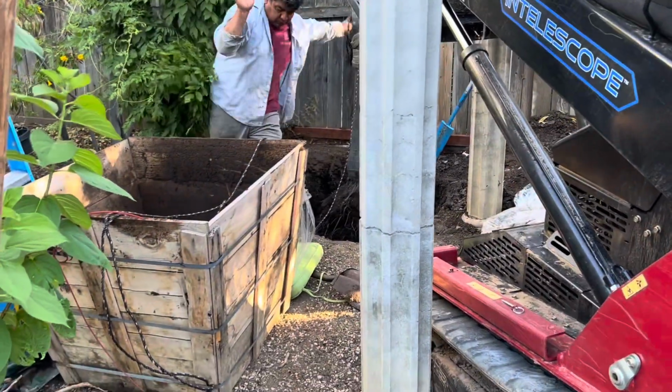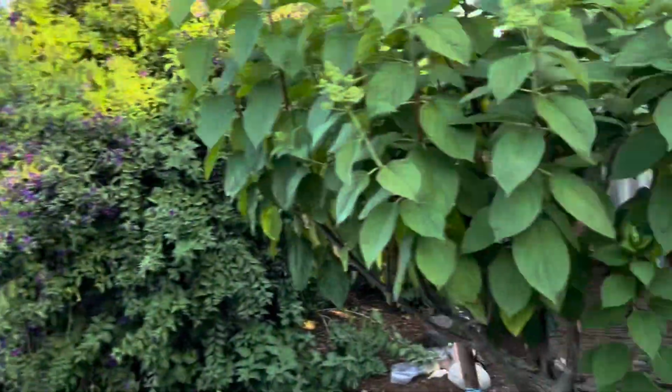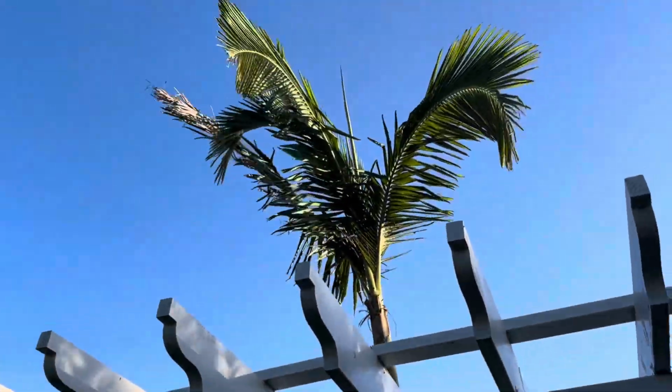I think it's perfect height, perfect in there. What do you think? I think it looks great. Good to go. Get to tree number 2. Tree number 2. Tree number 2. All right, let's get tree number 2.